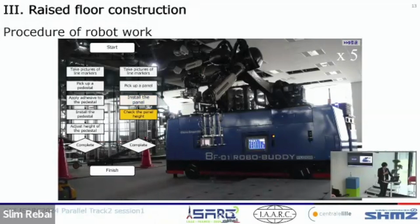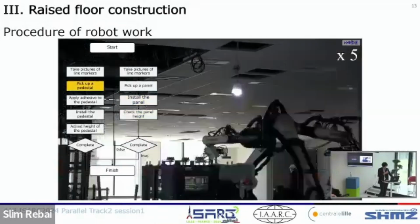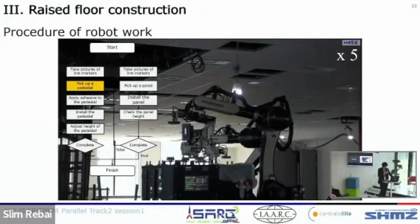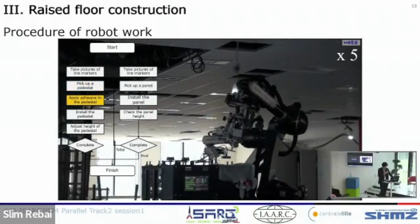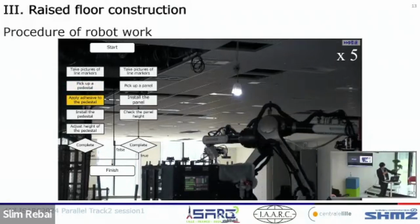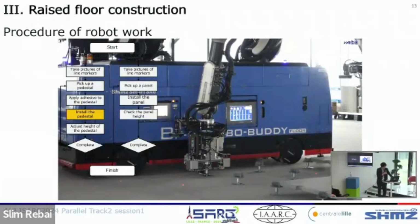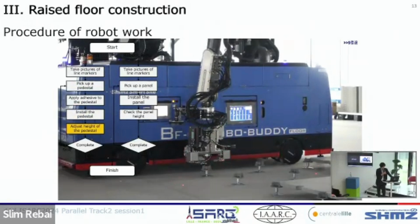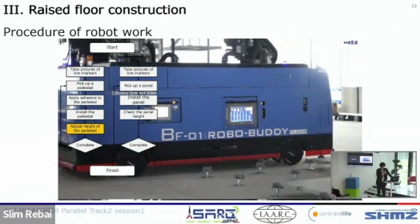First, the right arm picks up a panel and installs it on the pedestals. Next, the left arm picks up a pedestal and dips the bottom surface of the pedestal into adhesive. A box containing adhesive is prepared on the assist robot. In addition, it removes excess adhesive with a comb at the top of the box.